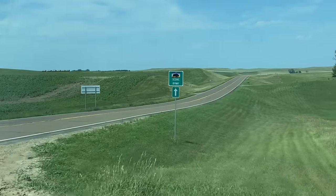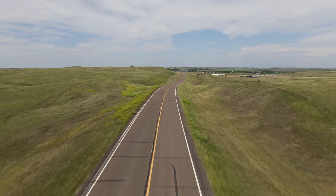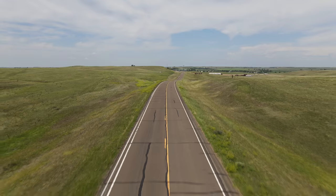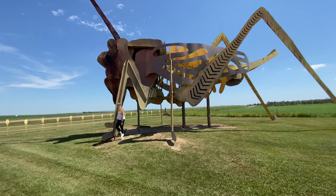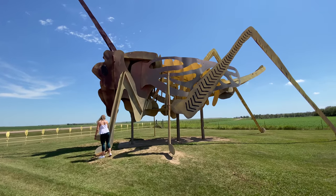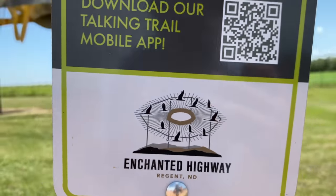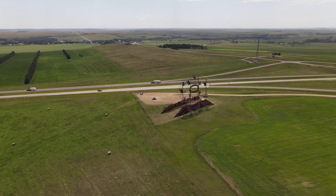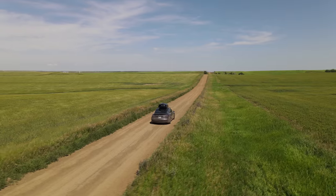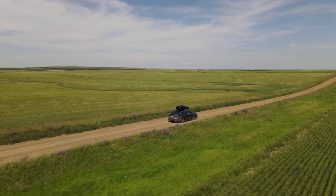We exit the highway for a tour down the Enchanted Highway. This is a collection of the world's largest scrap metal sculptures. And they all sit along a 32-mile stretch of two-lane highway in North Dakota. We were able to stop in and see most of the sculptures along the road. They really are incredible, and it's a great thing to bring traffic off of the highway and into small towns.